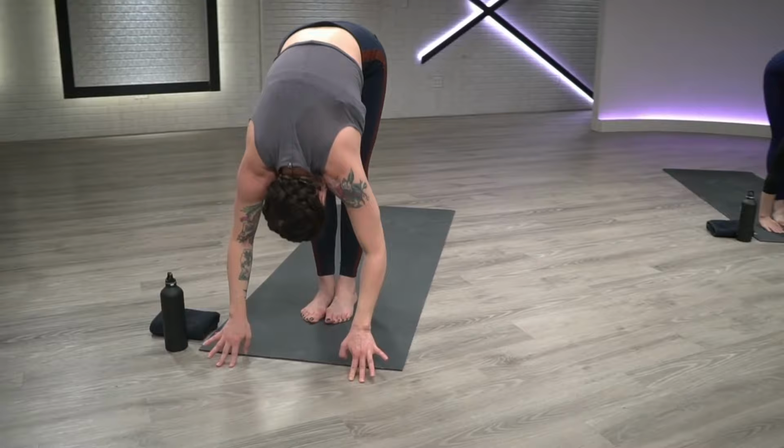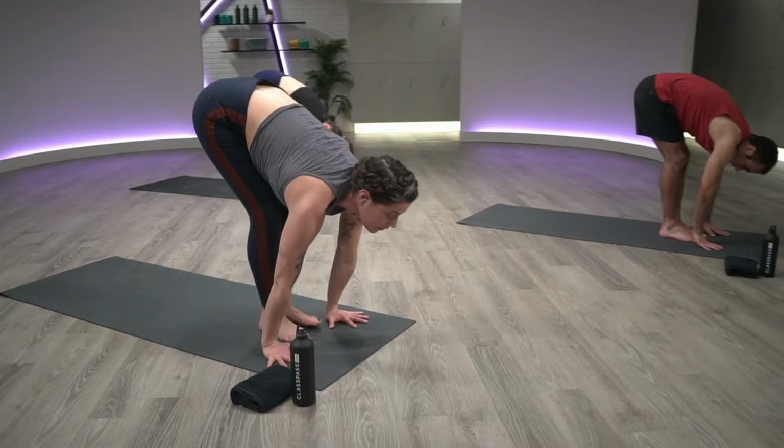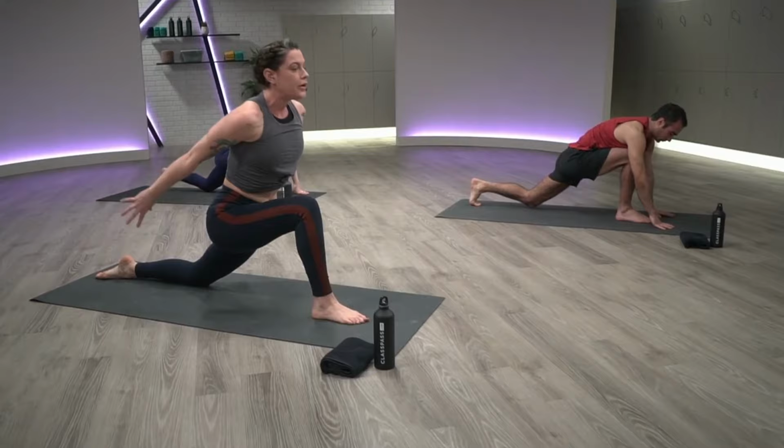Plant your hands. Pick up your left leg, step it all the way back. Tuck your back knee down, untuck your back toes. Sweep your arms up by your ears. Take a big breath in through your nose. Open your mouth, you can clear it out.